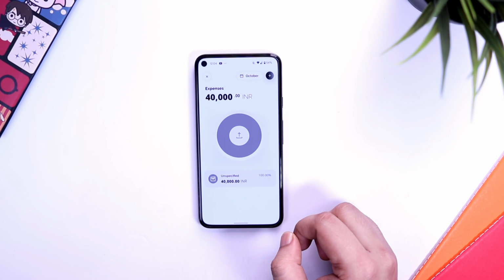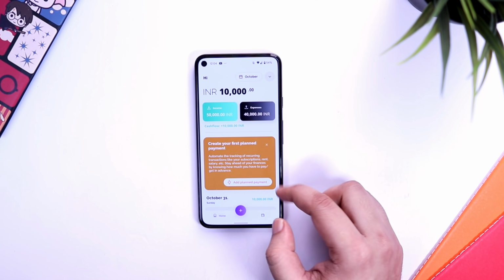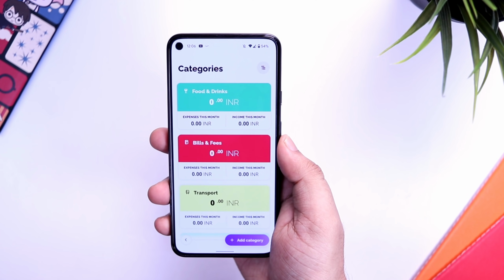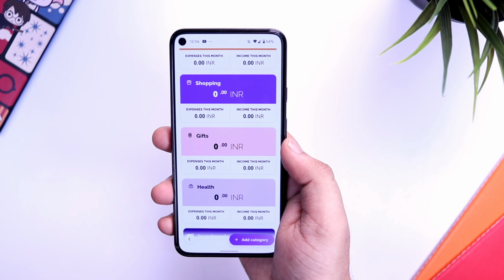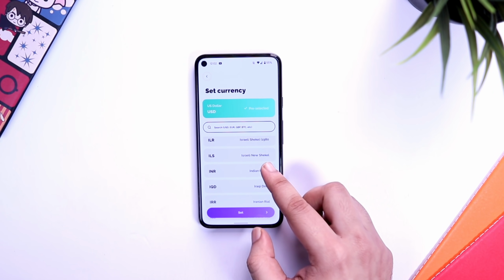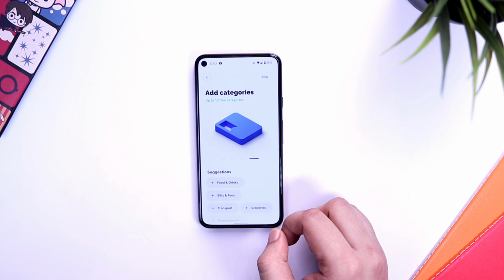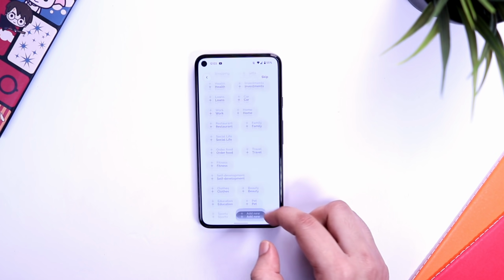Unlike most other money tracking apps, this app comes with a very simple and clean interface where you can neatly organize all your expenses in a beautiful card style layout. There are some categories for money that's coming in and many categories for money that is going out. Also, you can easily add new categories and start tracking your expenses. You can choose from different global currencies and you can add multiple accounts as well. Apart from this, there is also an option to import or export the data, and the best part is it doesn't force you to register or sign up. You can easily work offline.